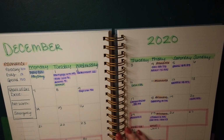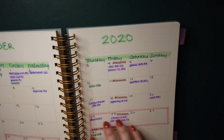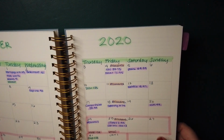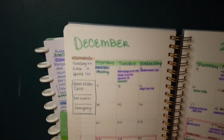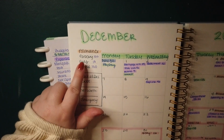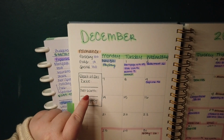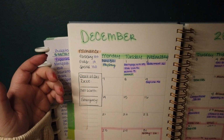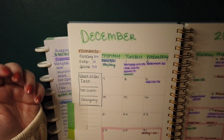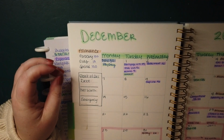And something I do to achieve that is, you'll see here in orange the word allowance. So I give myself a weekly allowance, and that's what helps me stretch my budget. I have a little key over here: groceries, gas, and spending. So I'm doing $100 a week for groceries for the household, $10 of gas a week, which would be about $40 this month. I really am not driving anywhere, but I like to budget for it anyway. And then if I have extra, I just use it for other goals.